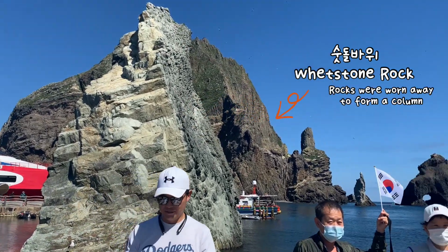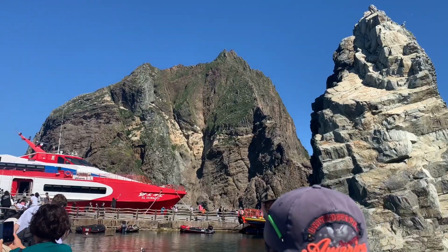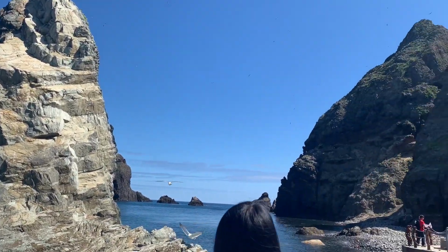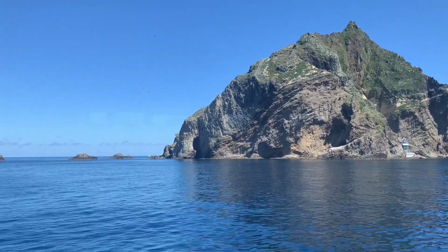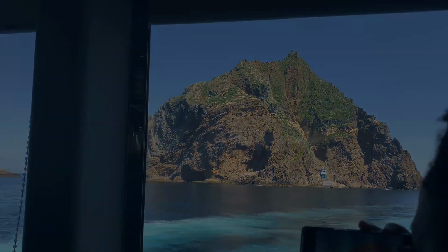As a tourist, you can only visit Dokdo. However, you can still see many of the formations even from the limited space. The islets are home to hundreds and hundreds of seagulls. It also used to be home to sea lions, but they've been pretty much hunted to extinction.